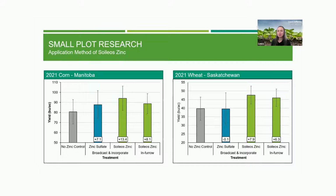What we found is in both these trials, Soileos in general was effective at increasing crop yields compared to the untreated control and even to the sulfate-based competitor. What's interesting too is that despite low application rates of Soileos, broadcast and incorporate was still very effective. So while our recommendation is still for directed placement of Soileos, we still may achieve the same or similar benefits through broadcast and incorporate. So it allows for a little bit more flexibility in product application.